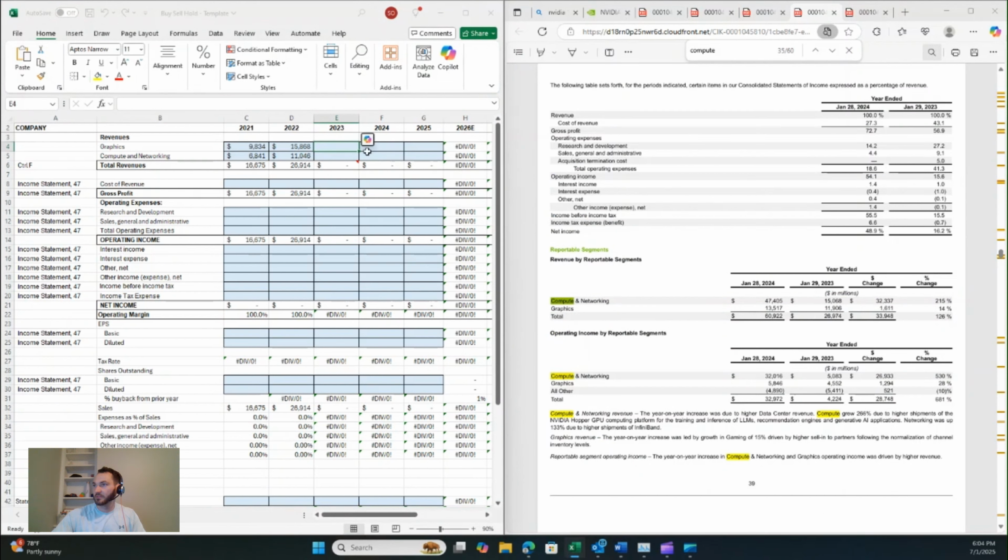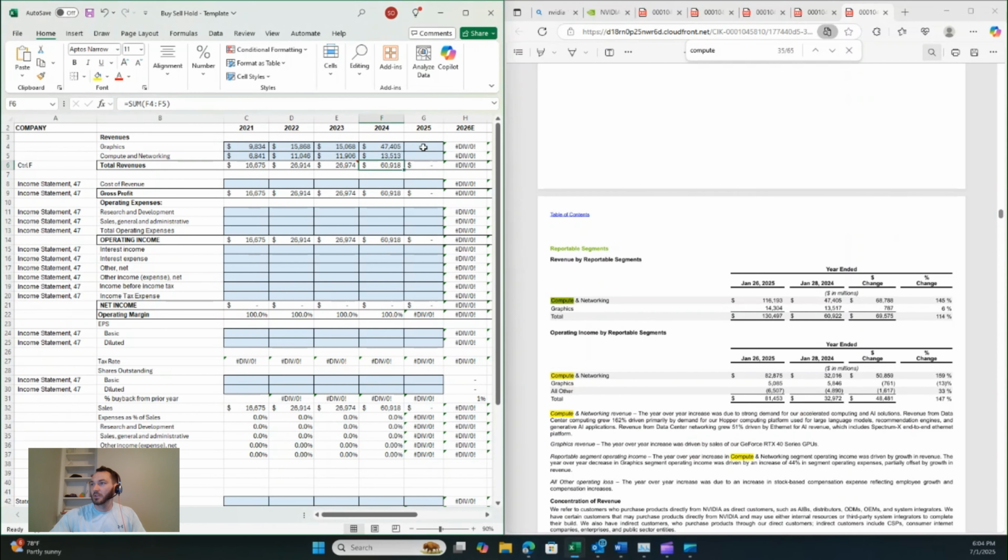Moving along, we have 2023. This will put us at 15068 and 11906. And then 2024 puts us at 47405 and 13517. Finally, 2025, we're looking at 116,193 and 14,304. So that gives us our total revenues.